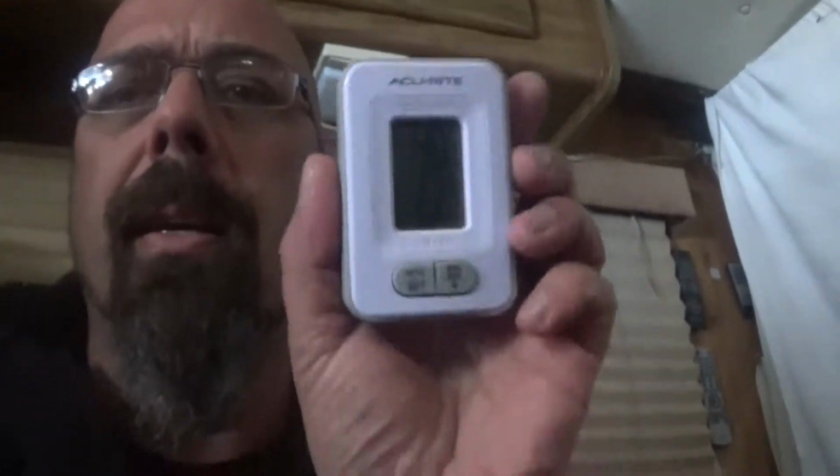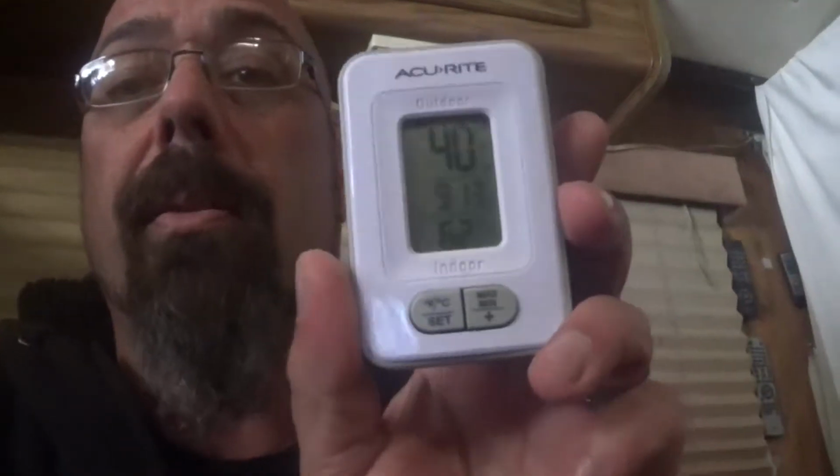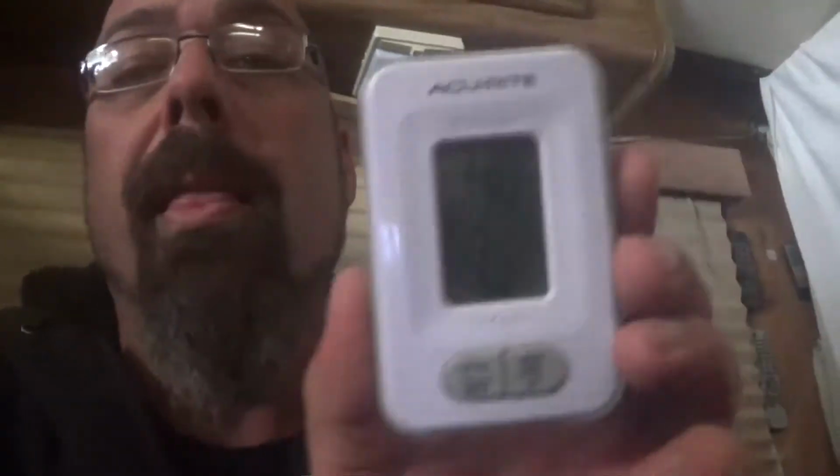Oh, and I'll show you this too real quick. This is our old temperature thermometer thing. We got a new weather station. This one, the lower number is just the indoor temperature that this sensor is picking up, which says 62 right now. That 40 degrees is actually underneath the cabinet where the pipes are. Because we did have a problem when it got really cold. We did have some pipes that froze inside, even though we were heating the house.